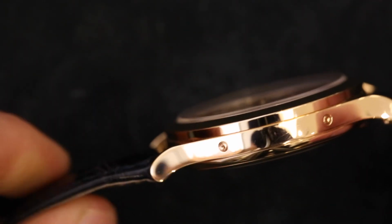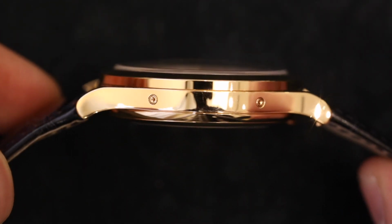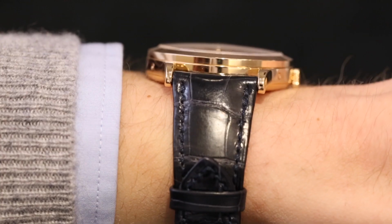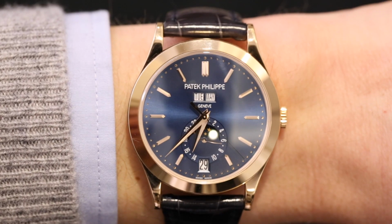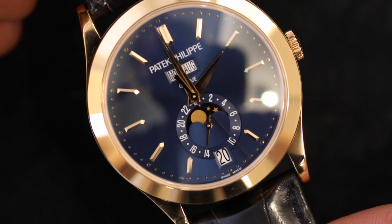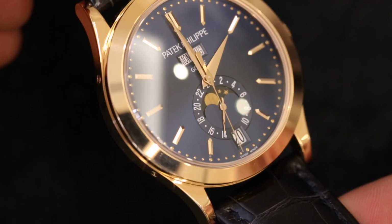Those kind of curved edges create much more of a classic feel on the 5205. Whereas the 5396 has a very angular case. The bezel, for example, is very sharp around the edges and kind of in one block. The mid part of the case, the midsection, is also quite angular. You've got sharp edges. Yes, it has a flow and a circular flow about it, but it is much sharper, and the finishing is much sharper than that of the 5205.